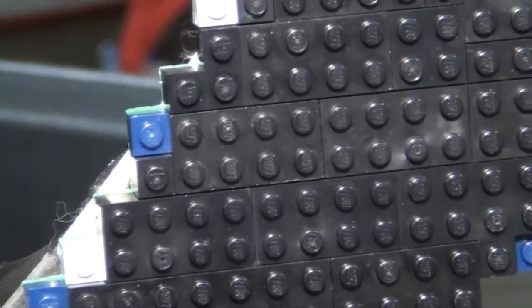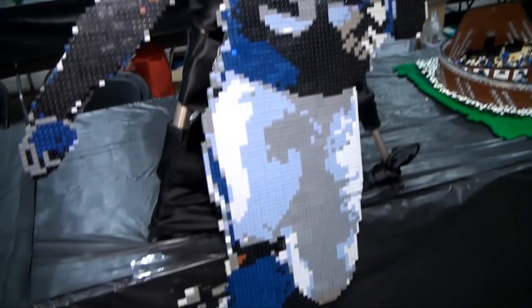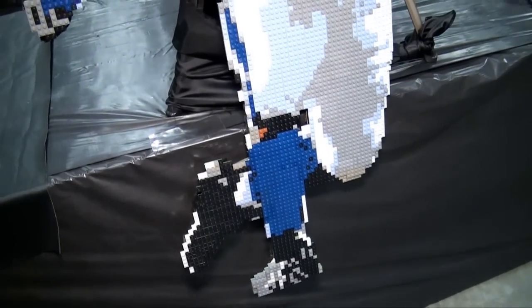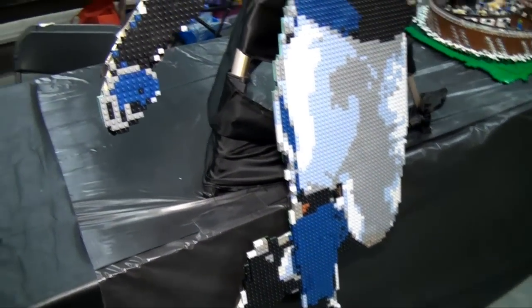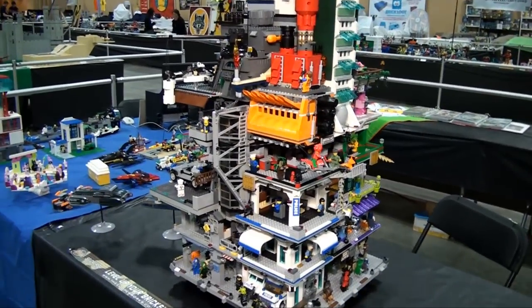But I mean, base plates are pretty cheap, so whatever, right? I don't like cutting Lego. It's not my thing, but I'm fine with people doing that, and that's cool. So, either way, nice mock and very nice sports ball player.